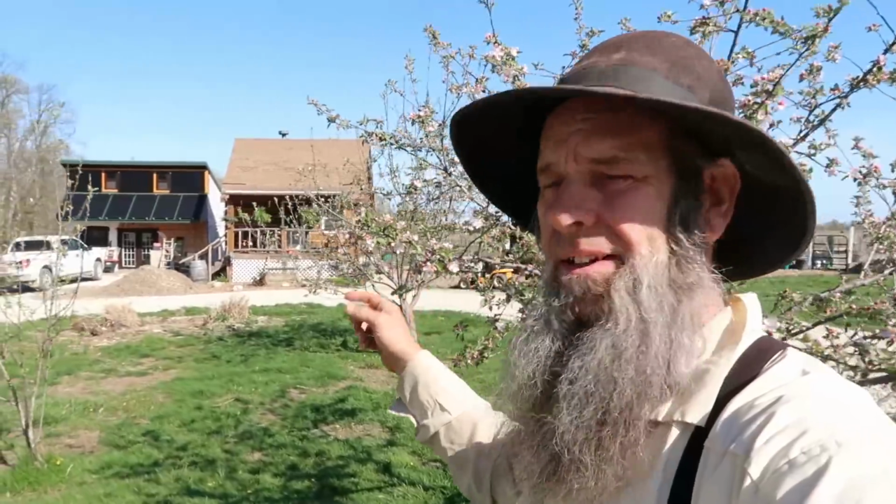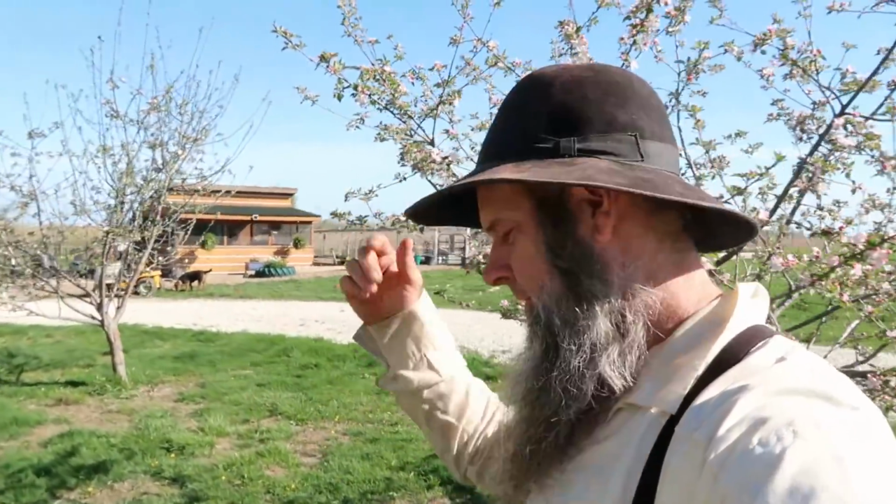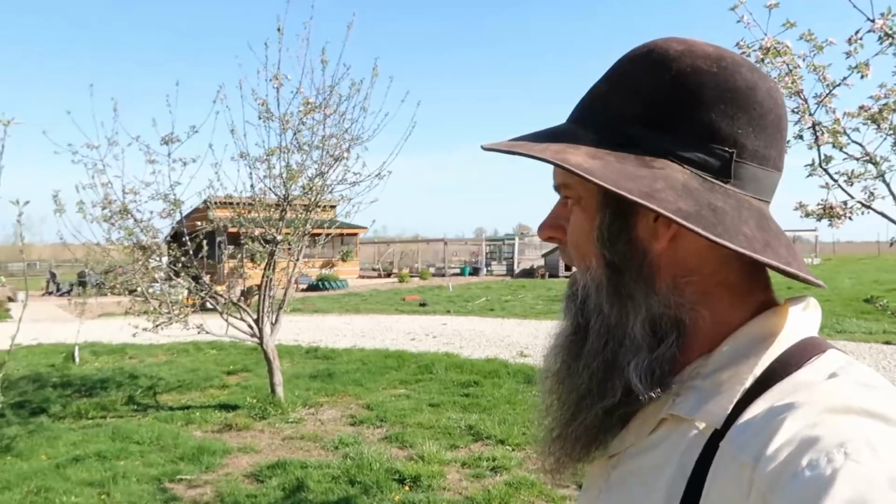So here we go. First, I'm going to walk you over here and show you a few of these apple trees. That's our log cabin right there. I built that myself with the help of a few friends with no experience. So if you guys want to live this lifestyle, you can do it. You just got to do a lot of homework and don't get analysis paralysis.